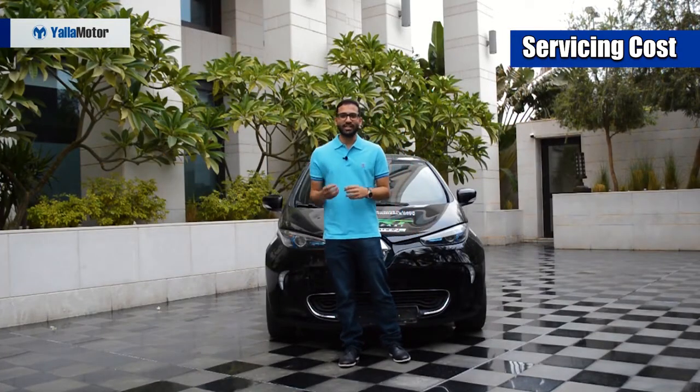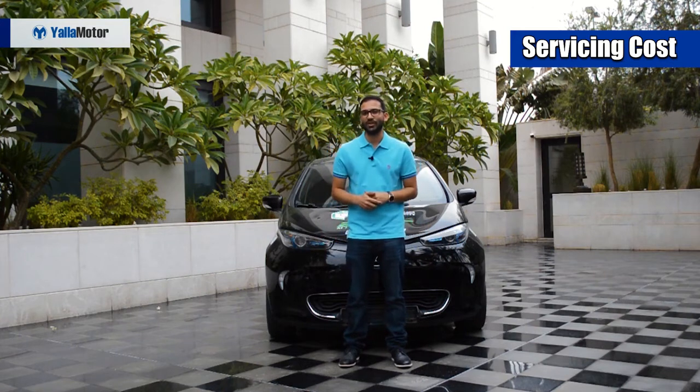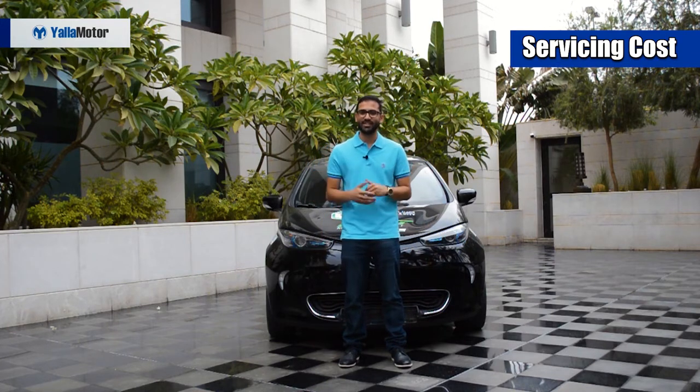Servicing an electric car does cost less than its petrol-powered equivalent, but not by a lot. To be precise, it's just 462 dirhams less, which in a span of 3 to 4 years, the time it would traditionally take you to hit 100,000 kilometers, is nothing to write home about.